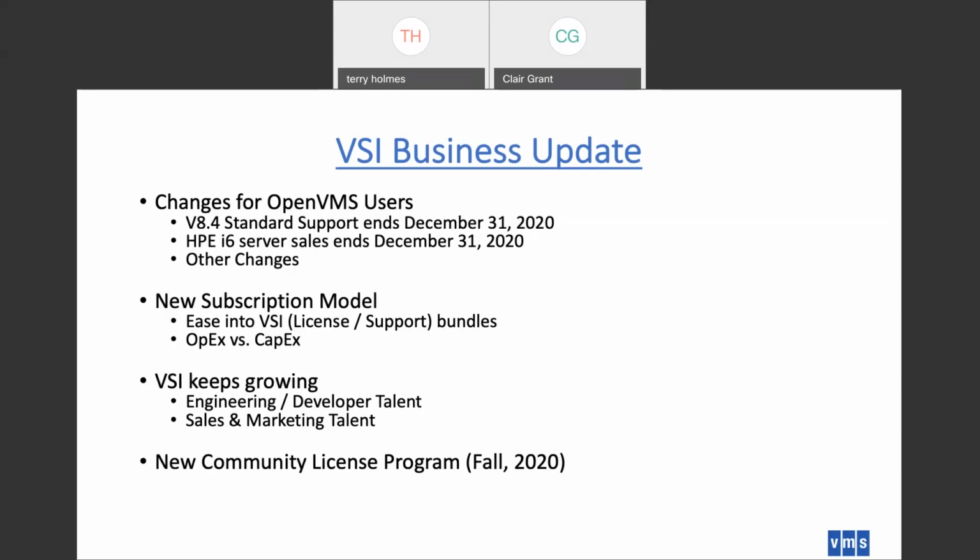The second thing that we wanted to talk about from a business update is we have a new subscription model, which we're very excited about. And in many ways, this ties into the earlier point about the many changes going on for OpenVMS customers. This new subscription model will allow customers to ease into the VSI licenses, because if you're familiar with a subscription, you get both the licensing and the support as a bundled package, and there's not a one-time upfront expense for the license costs themselves. So it is an easier way to get involved and make that transfer and transition to VSI licenses. For many organizations, we understand this is an OpEx versus CapEx type of issue. And we also believe that this subscription model will lend itself to the OpEx side of things, which may be easier for customers to work with.